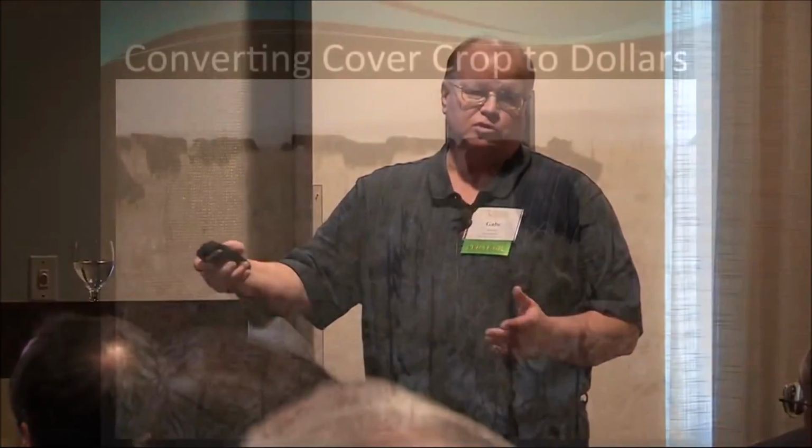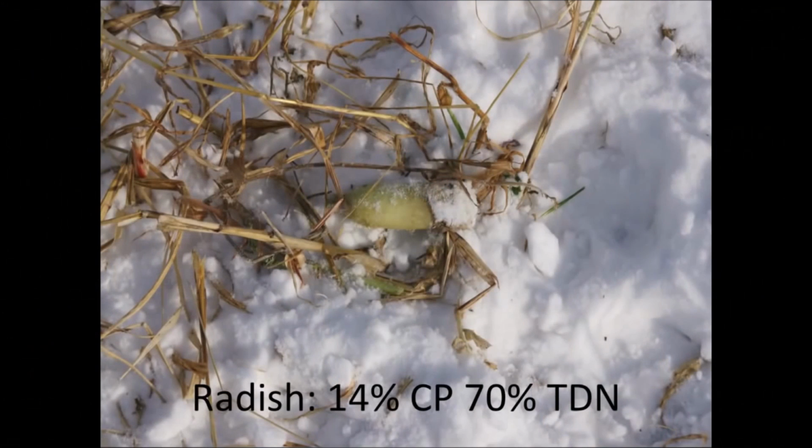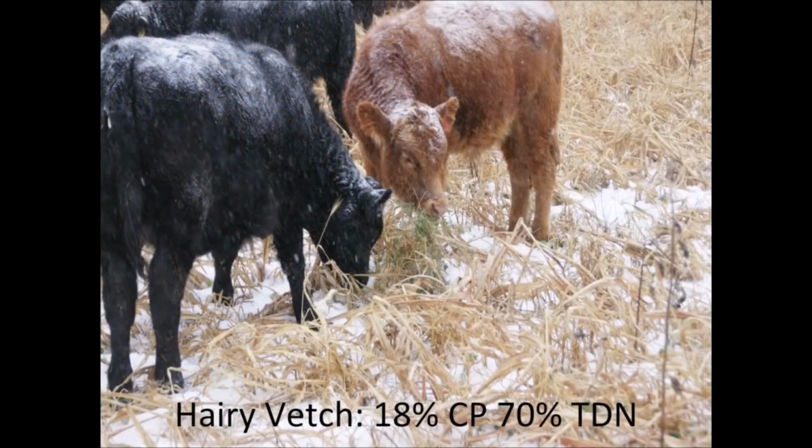This is how we convert most of our cover crops into dollars. That's grazing cow-calf pairs on them during the winter. And we do that. That has really cheapened our cost to produce because we don't have to mechanically harvest near as much forage anymore. North Dakota State did some really good work as far as the nutrient content of these forages. They tested them in September and then tested them again in December. And in December, the majority of them still had really good energy in them. Hairy vetch is one, that's that green one that calf there is eating. That'll still run 18% crude protein in December.